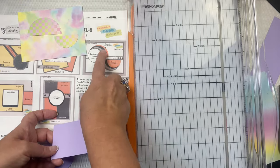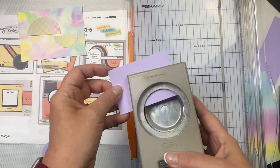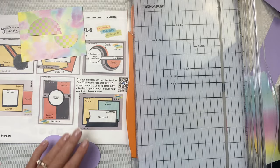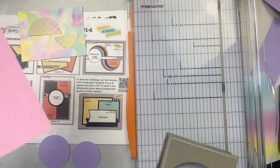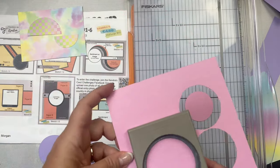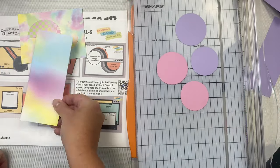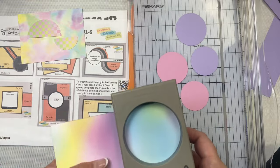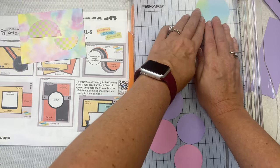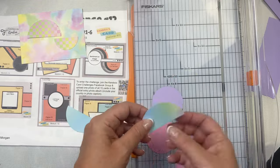But here I'm cutting out 2 circles from each color in the sizes that I need for each of the layered circles. So I'm using this evening clouds, and I've cut out the 2 inch and 2 1/4 inch circles. And then I'm also taking the salon pink, and I'm doing the same exact thing, cutting out a 2 inch circle and a 2 1/4 inch circle. And then for the big layer that's going to go behind that focal circle, I cut out the 2 1/2 inch circle from that scrap.